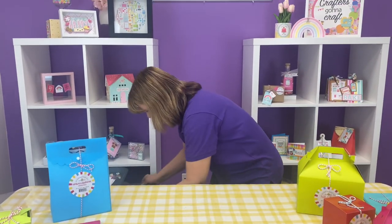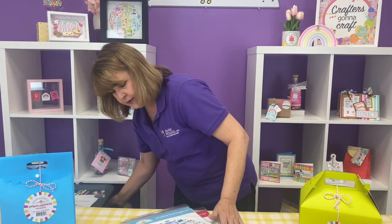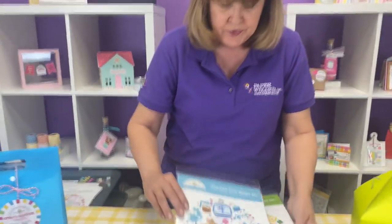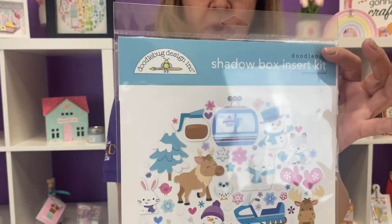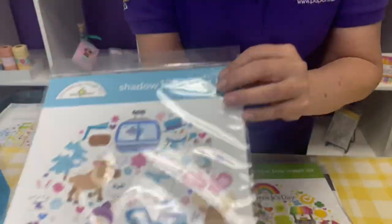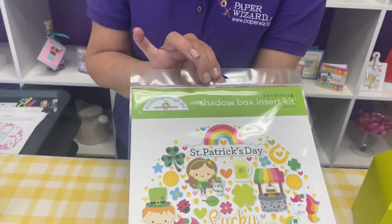And then, here we go. Oh, look at all these. Okay, these are so cute. It's like, just dive in. So check out this, so cute. And you see everything. It's the Winter Wonderland Shadow Box insert or collection. And you can see everything there. And they're different prices. They range from $20.99 up to $27.99, I think you said.